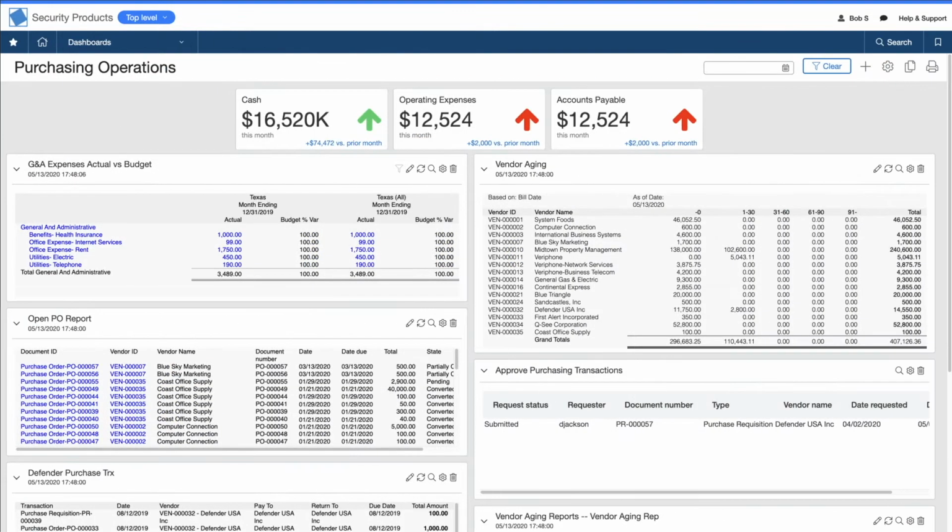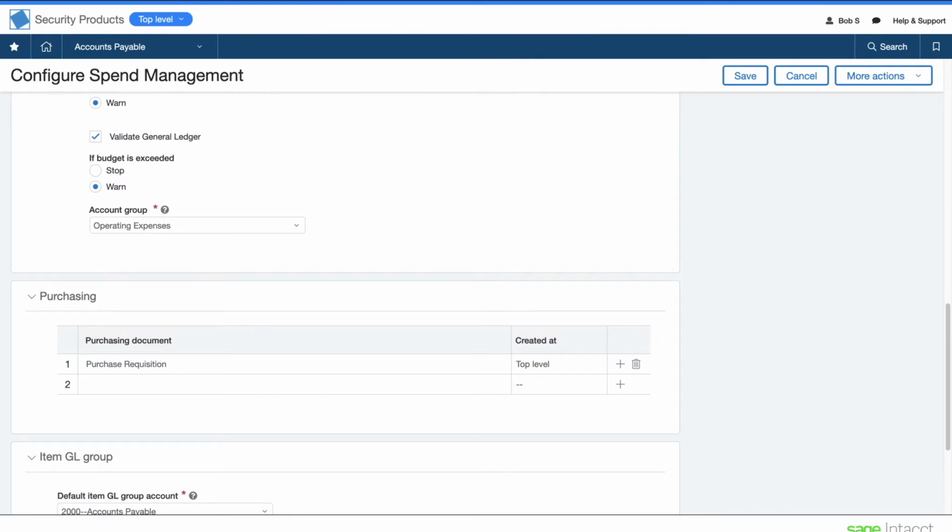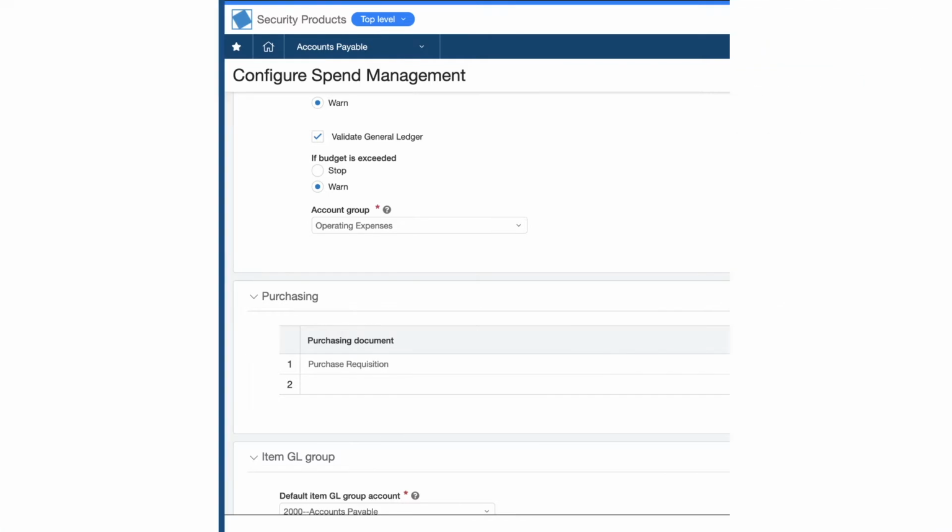Kelly now starts her workday on a role-based dashboard showing her everything she needs to know about how accounts payable is doing. She sees budget versus actual expenses, bills pending, and even vendor aging. Over-budget expenses are rare, as spend management automatically alerts purchasers long before a potential expense can become a bill.